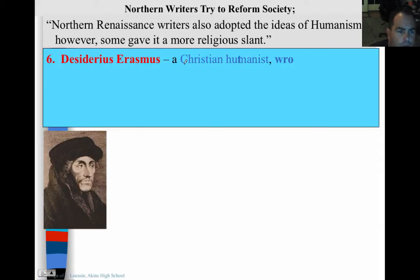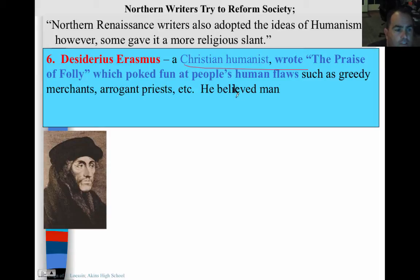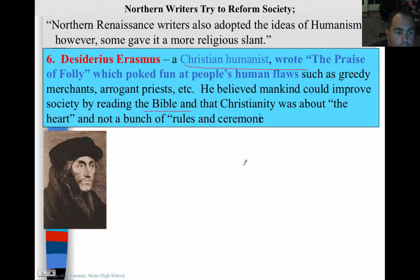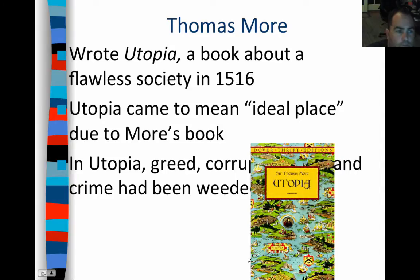Erasmus was again a Christian humanist. Praise of Folly. He made fun of people's mistakes like greed and arrogance, and he thought mankind could be improved. All they had to do was read the Bible. And he believed Christianity was about what's in your heart, not a bunch of rules. "It is the chief point of happiness when a man is willing to be what he is, not what others would have him be." All right?